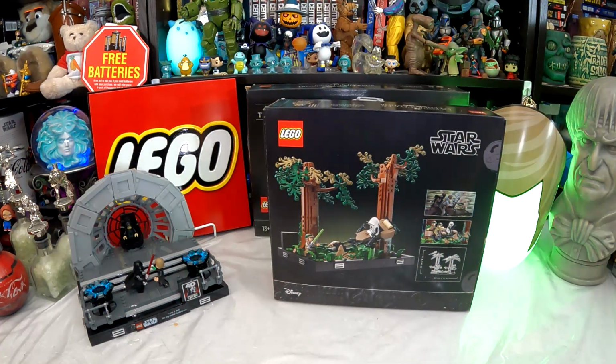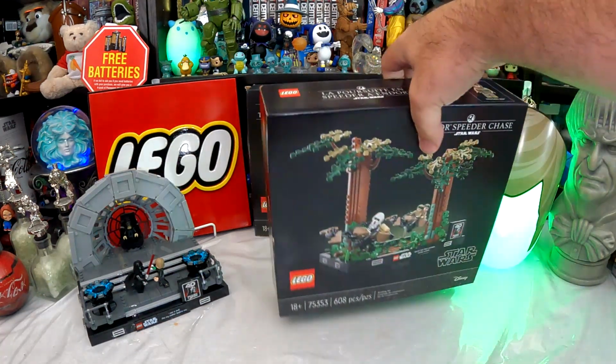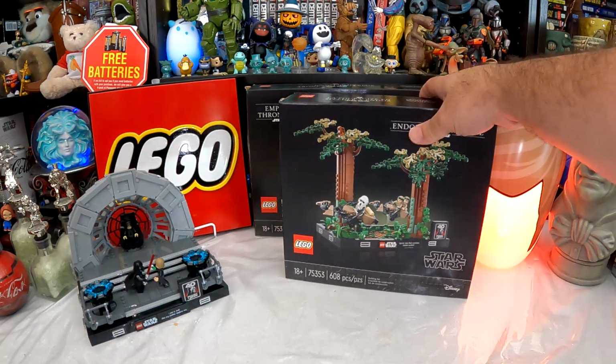Now, I'm sure this is something I could look up real quick: is the moon's name Endor, or is it the moon of Endor? Is Endor the planet, or is Endor the actual name of the moon? I've never been 100% clear on that. Let me know in the comments. I'm sure it's a stupid question that I could go to Wikipedia and look up real quick, but I'm lazy and not intelligent enough to do so.